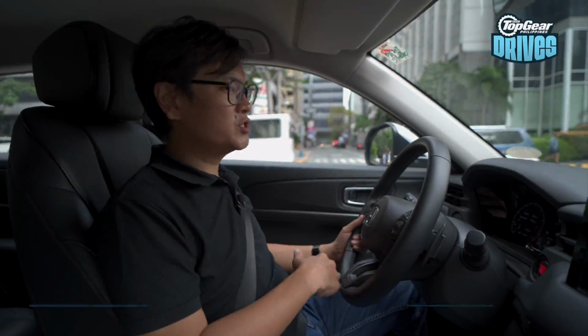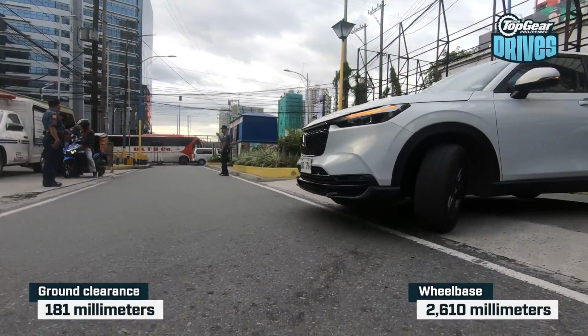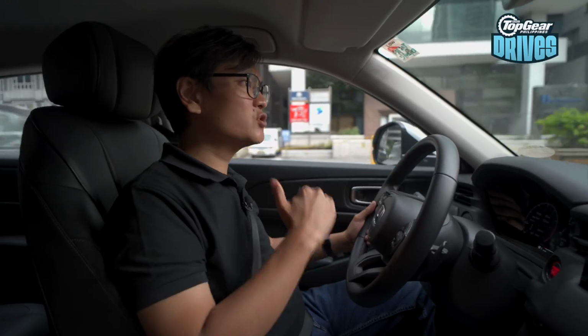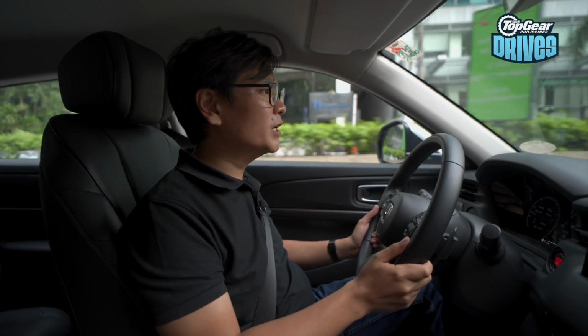You're going to have to get used to the extra height, but for some people that's a pretty good thing. That's exactly what they look for in a car these days, the extra ride height, the extra visibility, because your seat is mounted a few inches higher off the ground.